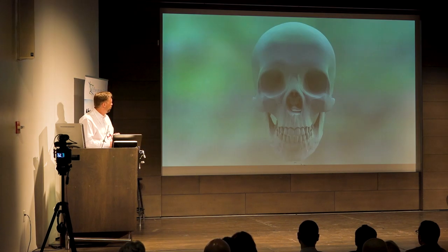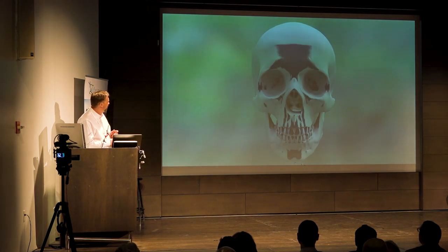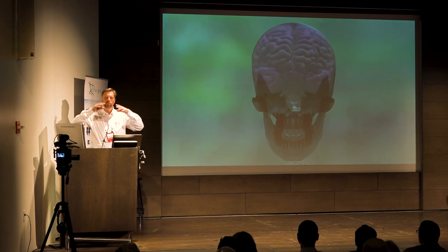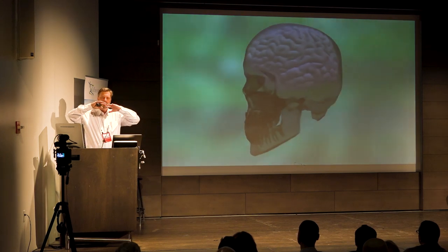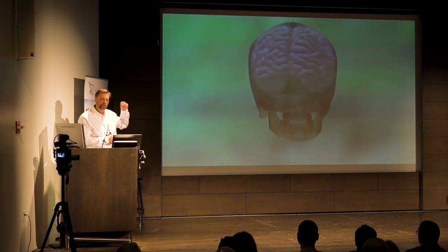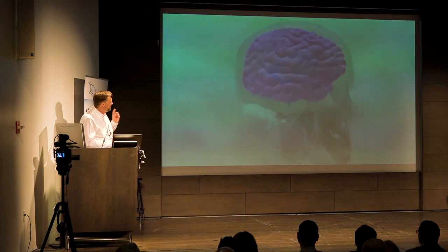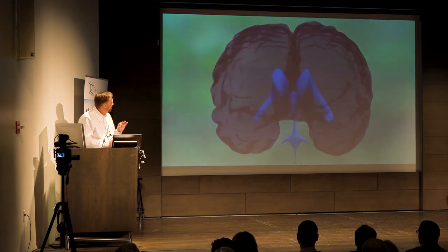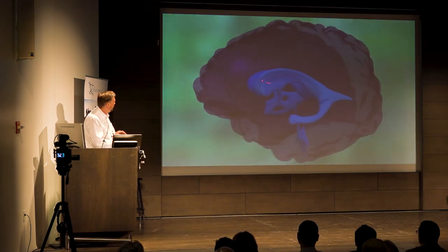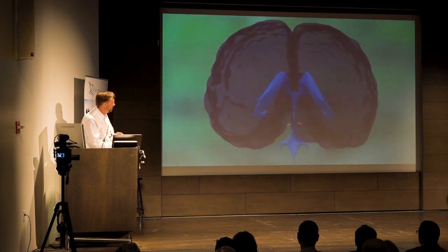Now, as the neural tube grows, convolutes, expands, and twists into this incredible structure, the cerebral cortex, okay? And inside that, the lumen has turned into four ventricles. We have two lateral ventricles shaped like a C, a third ventricle, and a fourth ventricle here.